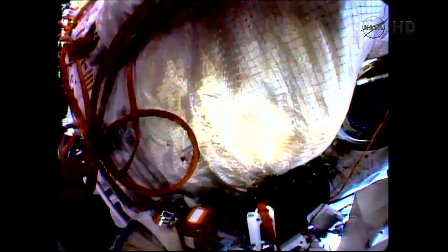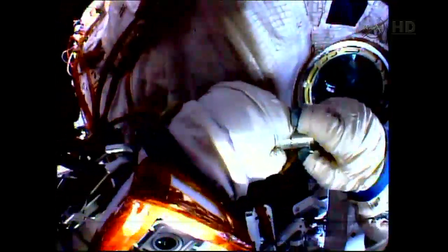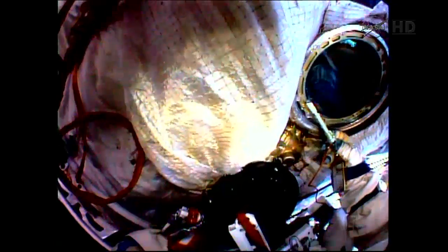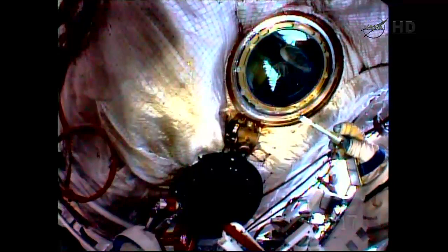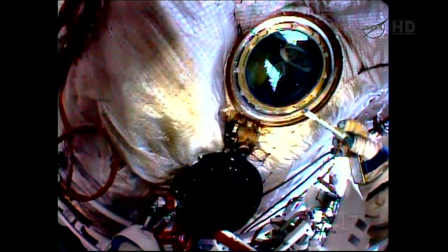Two hours, 8 minutes into today's spacewalk by Skvortsov and Artemyev. This view from Oleg Artemyev's helmet camera as the two crew members working outside of the Zvezda service module collect residue samples from window number 13. Good view of this right now out of Artemyev's helmet camera, the same perspective that he is seeing.